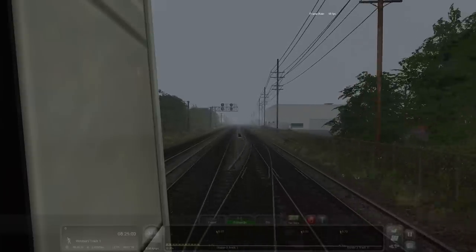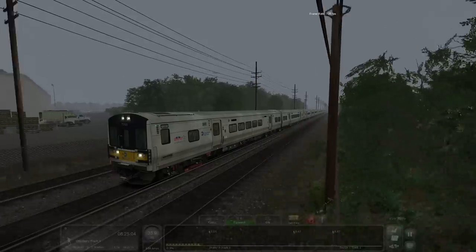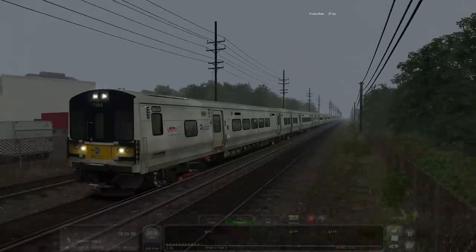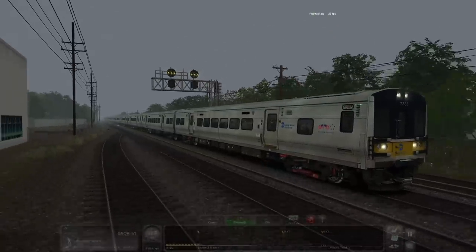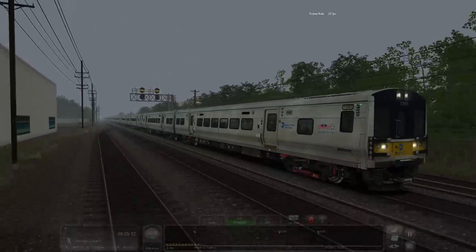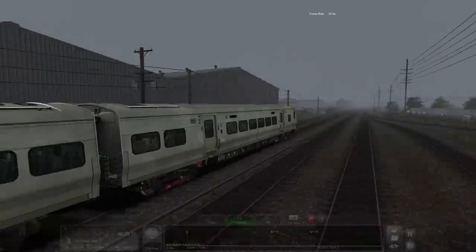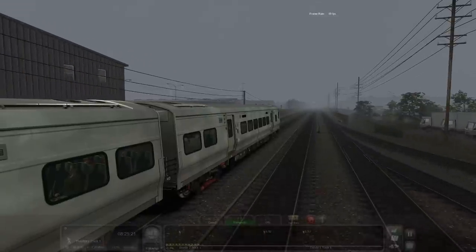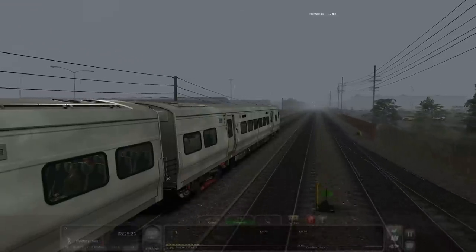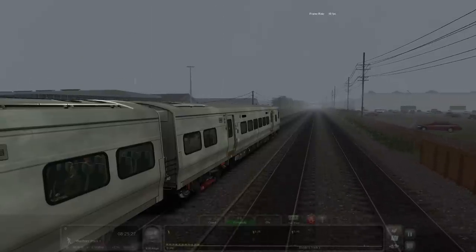It's notably smoother. It's so weird seeing this smoothness on Long Island Railroad in Train Sim Classic. This is crazy. All right, let's move on to something else. I mean, if that's that good, sky's the limit, right? Let's go check something else out.